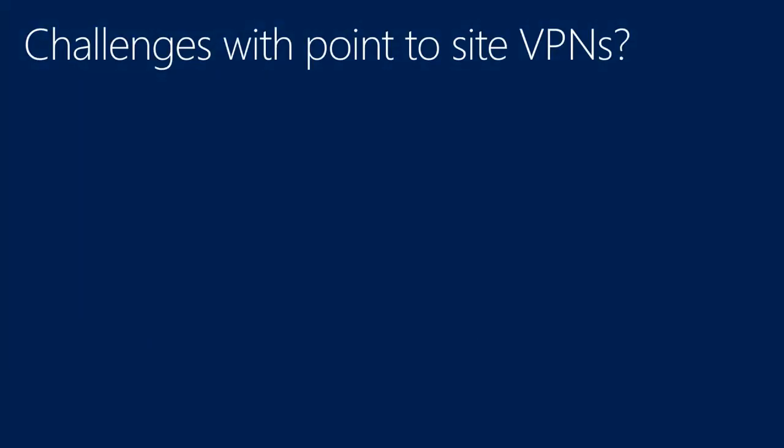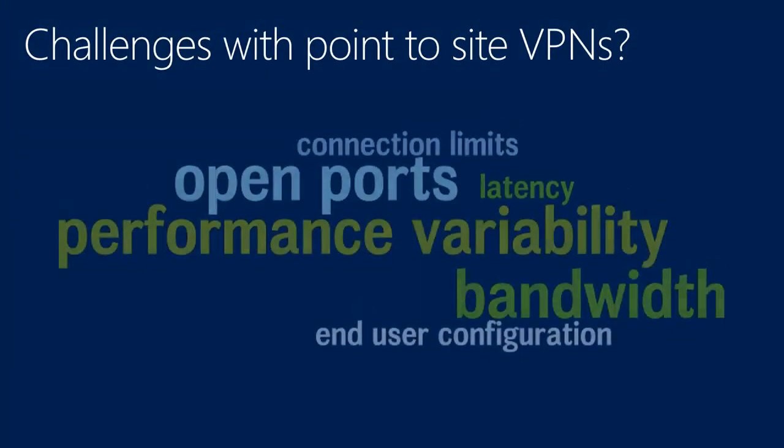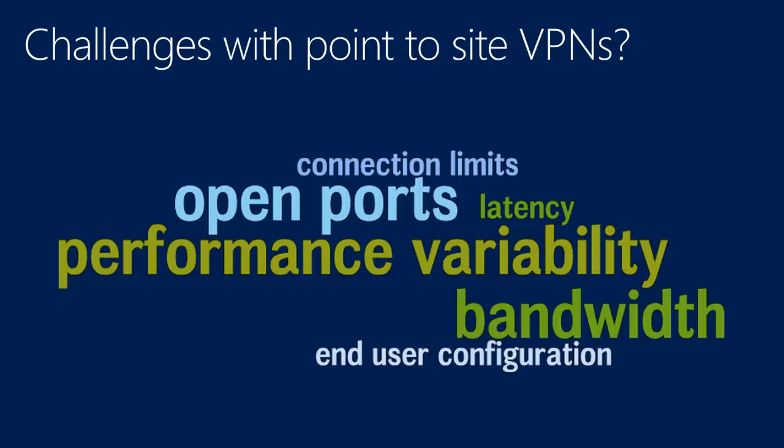There's going to be some challenges with point-to-site VPN. There could be some performance stuff. This is going over the public internet, so if you don't have a fantastic public internet connection, it's going to be a little spotty. This might not be usable everywhere if certain ports have been closed that you want to use for VPN access. You do need a little bit of end-user savvy to set up the VPN and the configuration, and the customer's paying for bandwidth.